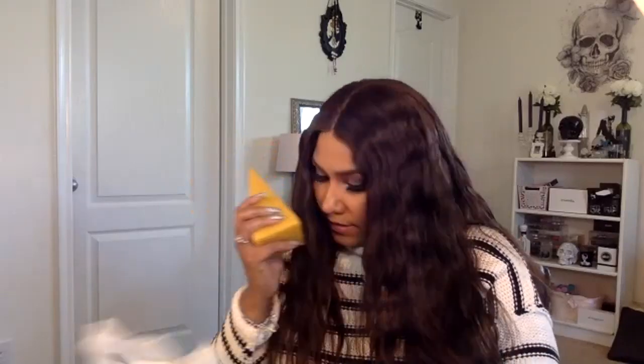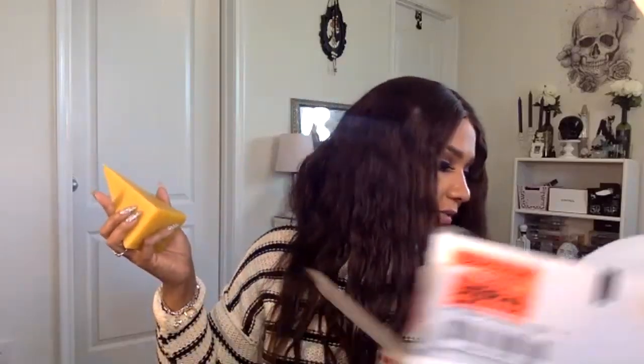It's not overpowering, but you can smell it really good. It's really like a more perfumed but not harsh lavender. That's the best way I can explain it. Very natural, but still you can smell it really good.